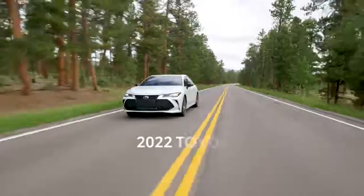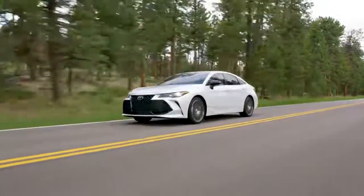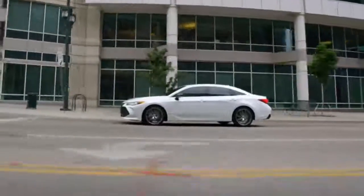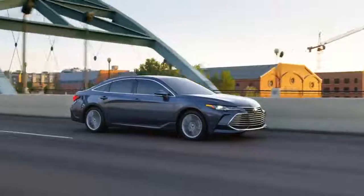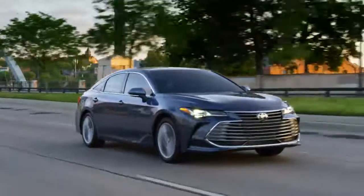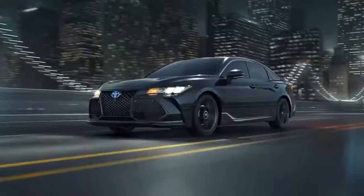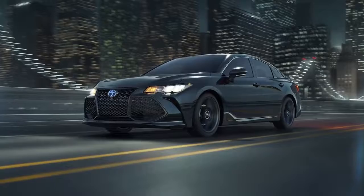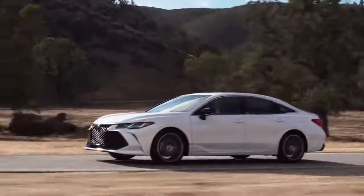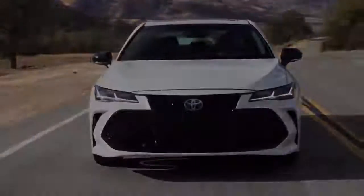The 2022 Avalon is Toyota's flagship take on full-size refinement and style. Assembled in America, like it has been ever since its introduction in 1994, this premium sedan offers a choice between a smooth and spirited V6 or a hybrid electric powertrain. And this year, the hybrid XSE Nightshade Edition joins the Avalon family, while the entire lineup has plenty of safety and technology upgrades to write home about. Let's check it out.